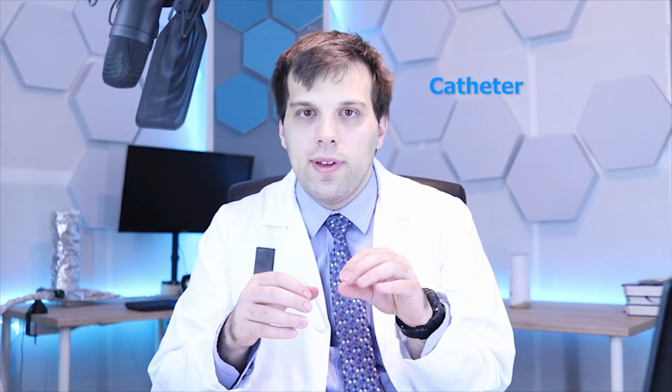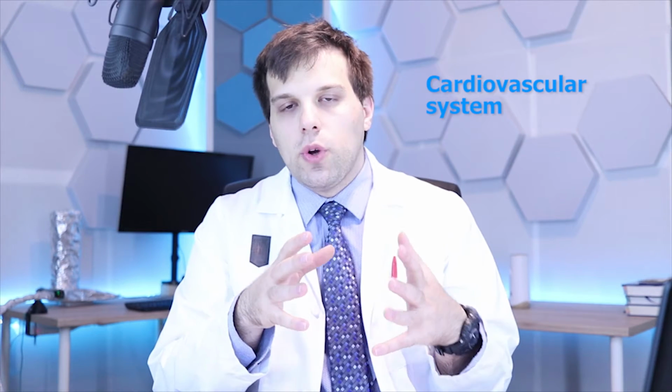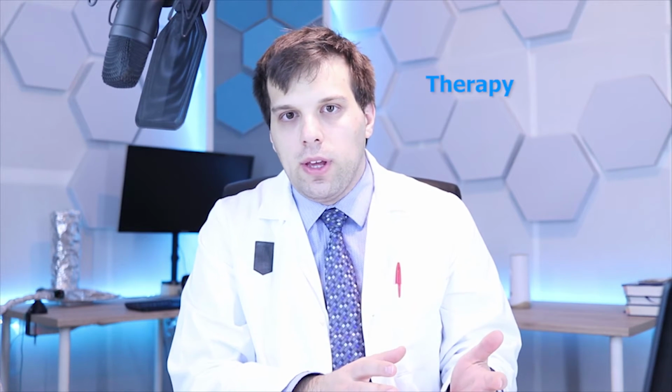We do so by inserting a catheter into a larger vessel. That is basically a hollow tube, and through this tube we guide the instruments all the way to the heart, and then we can actually measure the blood pressure in the cardiovascular system. So what is the actual therapy for mitral valve stenosis?